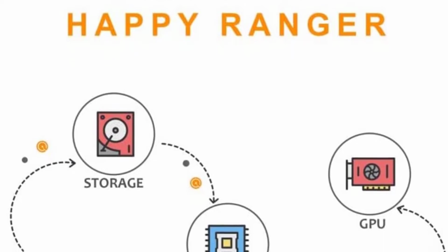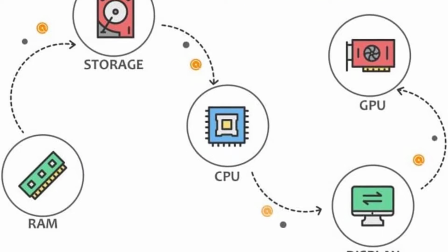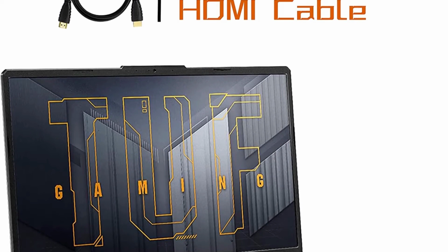Display and keyboard. Its 17.3, 144Hz Full HD IPS type display features slim bezels which are perfect for digital artists, architects, and animators who work with detailed graphics.